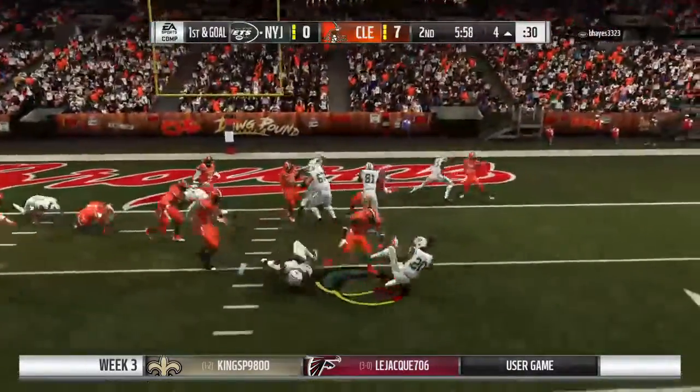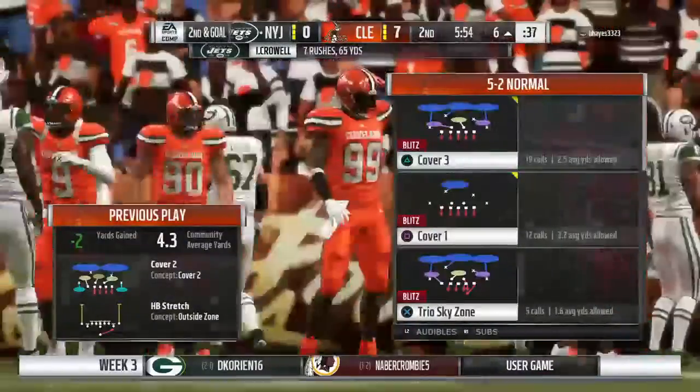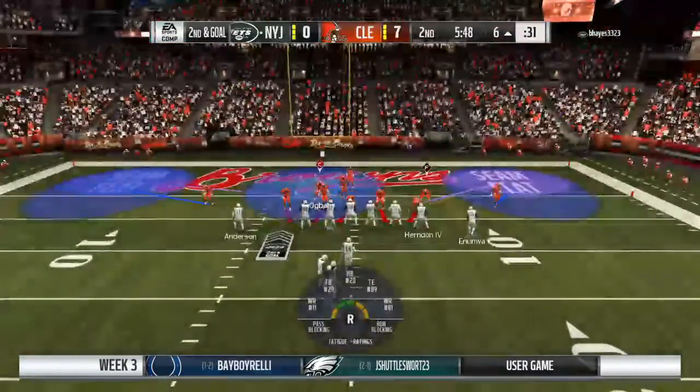They'll try and run for it with Crowell. No dice this go-around. He's hit behind the line and taken down. That's going to go as a loss of 2, and it'll be 2nd down. 2nd and goal from the 6 this time.